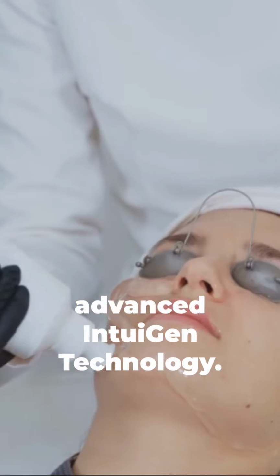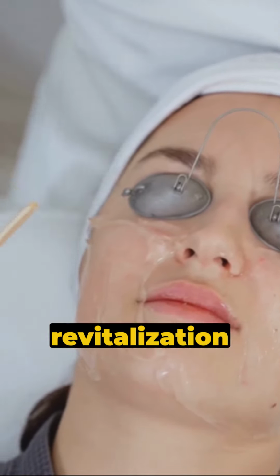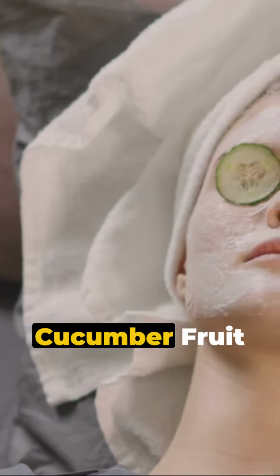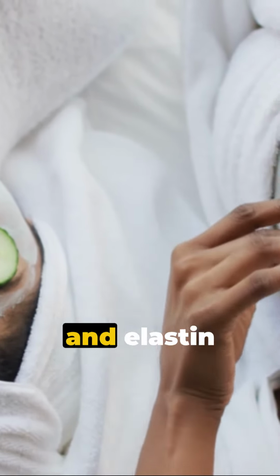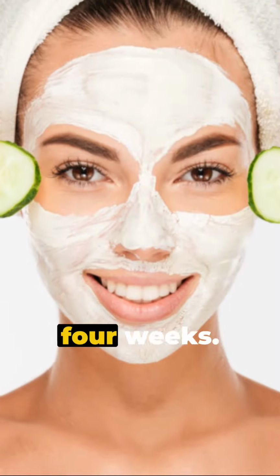At its heart is the advanced IntuiGen Technology. It's like having a smart assistant for your skin, activating natural revitalization processes for a healthier, more youthful glow. Its formula? A powerful mix of bamboo leaf extract, barley extract, cucumber fruit extract, and caffeine. These ingredients kickstart collagen and elastin production, tackling the root causes of skin aging. Expect visibly firmer skin in just 4 weeks.